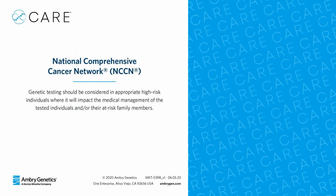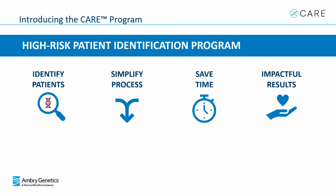The way that we do that is using the National Comprehensive Cancer Network guidelines, which include GI cancers, but as Heather mentioned, breast, ovarian, pancreas, and other types of cancers. So we look at this more on a global level of taking a detailed personal family history, assessing patients for the various guidelines that are out there, not just GI-related conditions, and taking appropriate steps to manage those patients using consensus guidelines. So now I'd like to introduce you to the CARE program.